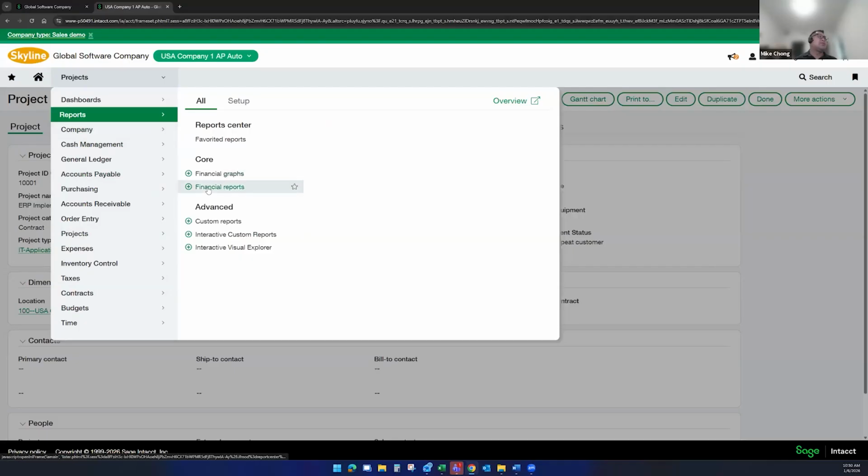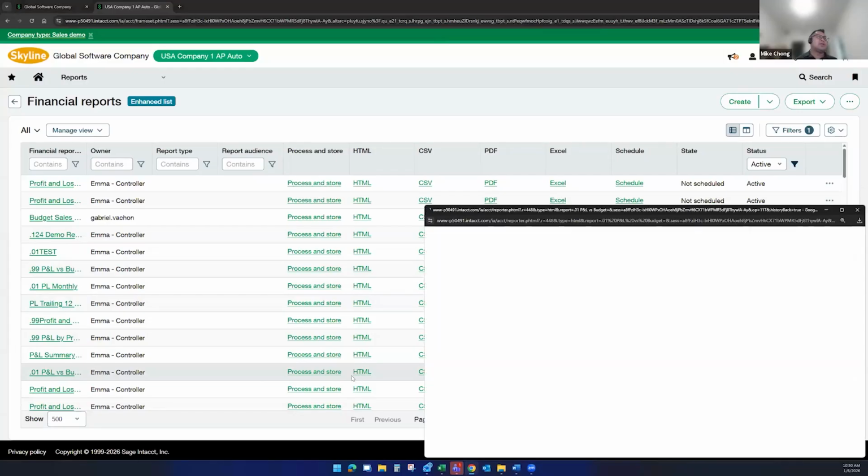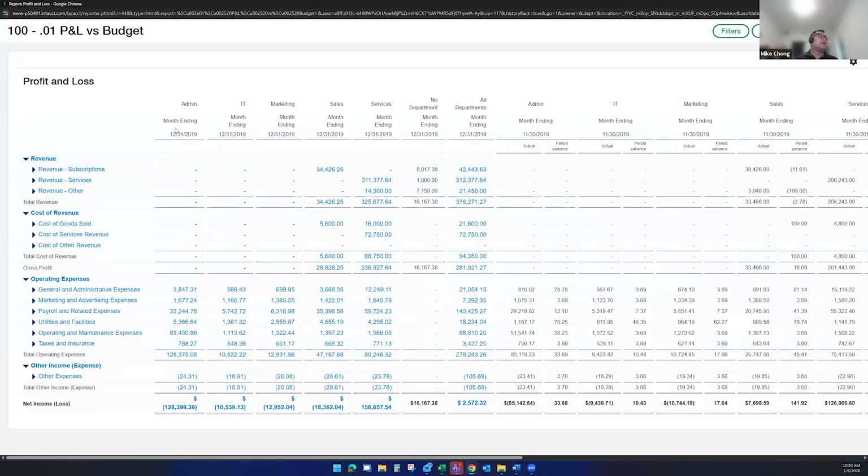And if we go to our financial reports, there are a few out of the box P&L versus budget, as long as we select the budget that we want to compare it to. So here, the P&L has been separated by the different departments. Another nice thing here is the way this P&L is set up, it's separated by each department. So under the admin, the IT, marketing, sales, services, anything that wasn't tagged to a department, there's also a column for that. So if there's anything that's missed, you can see those amounts there that haven't been included, or if that was purposely done, you'd be able to see that as well here.